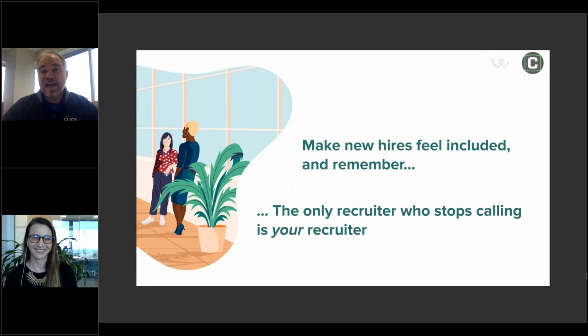Nice. So yeah, you think that these are isolated incidences, but they're pretty commonplace that you have to be ready for people. So one thing to remember, if you're making a note, is that the only recruiter that stops calling your new hire after the offer is your recruiter. So what are you going to do during that cooling off period so that you can be ready for them? So let's talk about some of those things that you need to worry about or help get through for the cooling off.